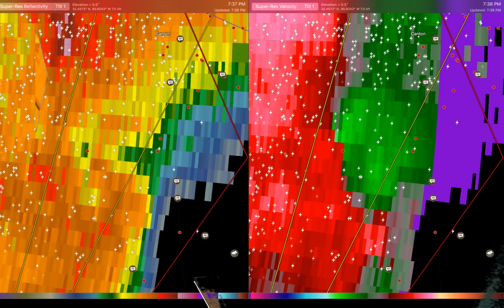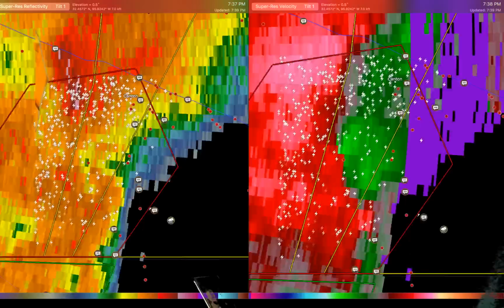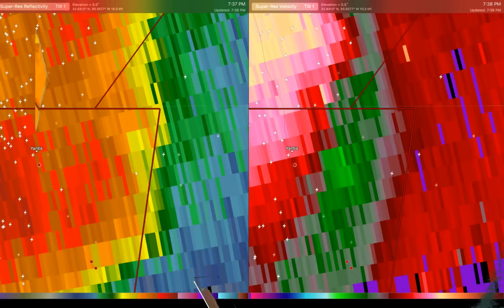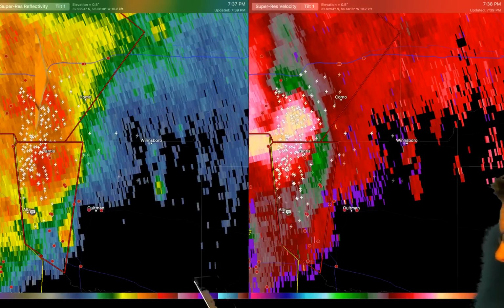Yeah, tornado warning continues. Now there does look to be another circulation forming there near Yantis. So Yantis should be taking cover right now. They should have been already, but continue to take cover. I'll be back up here shortly to cover this.